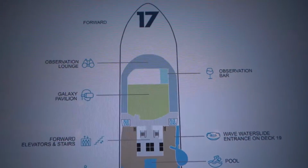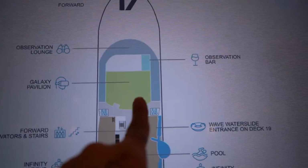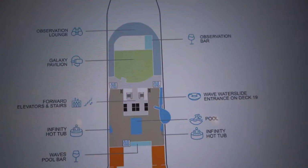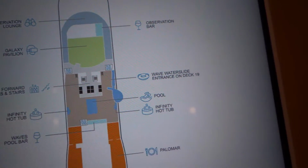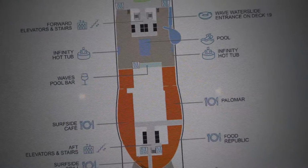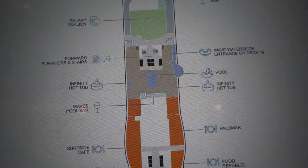Okay, so on deck 17, let's start at this Galaxy Pavilion. That's at the very front. That is a VR gaming center, so had some fun in there. We're gonna walk and come into some pools, as well as the Surfside Cafe, which is going to be the buffet area. So let's just go check out deck 17.